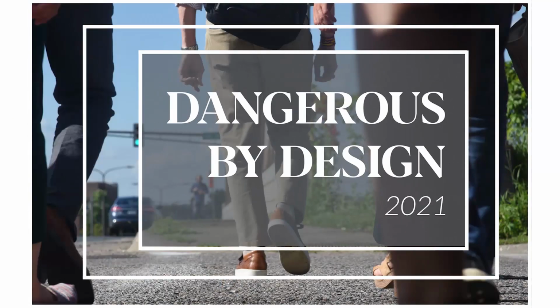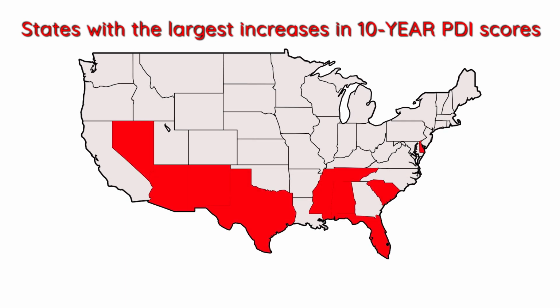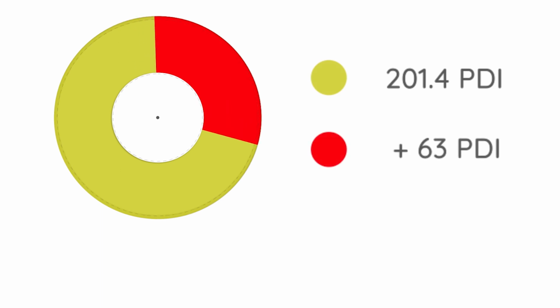In the latest Dangerous by Design report, 7 of the top 10 worst cities for pedestrian deaths were once again here in the Sunshine State, including Jacksonville. To give you an idea of how bad Florida is doing, its Pedestrian Danger Index, or PDI, was 201.4. The national average, just over 63. But believe it or not, there is a little hope in all that doom and gloom.